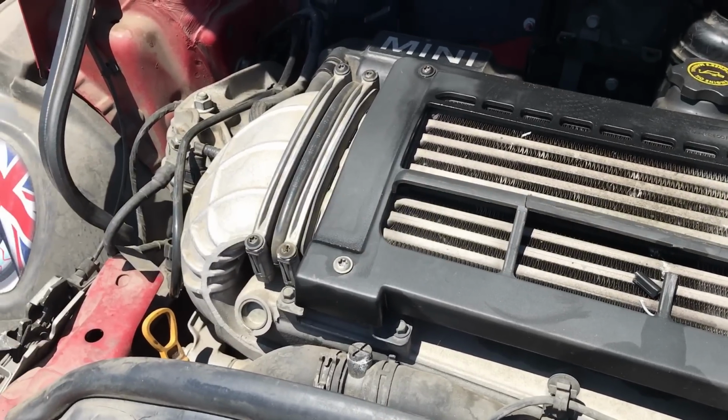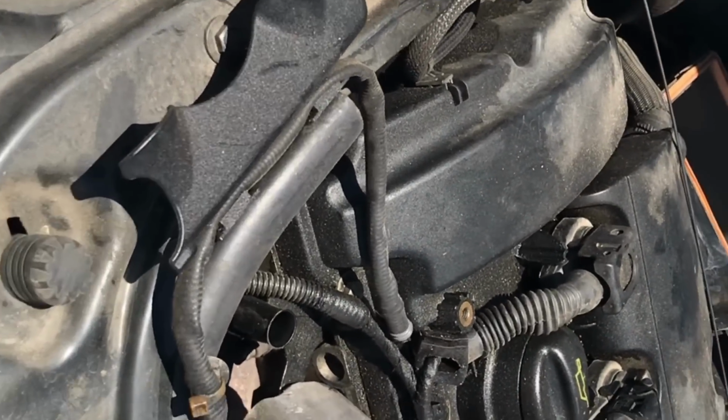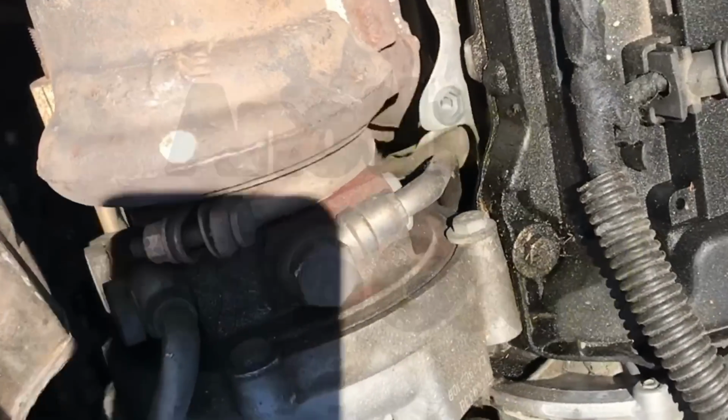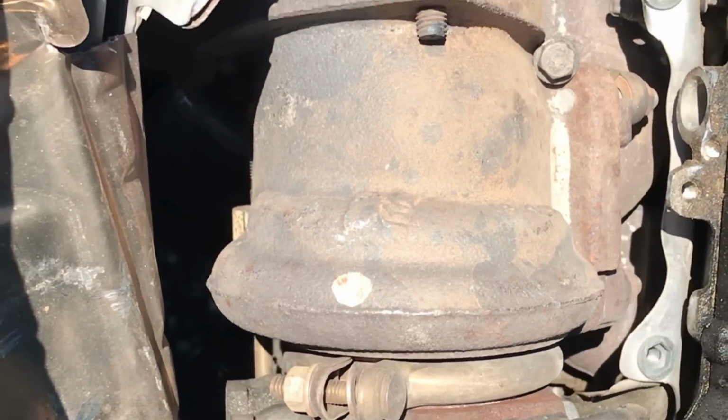This is a supercharged version. Another Mini Cooper. This one, turbo. I always like finding turbos because turbos are cool. Super mega cool.